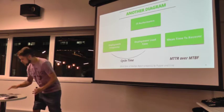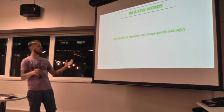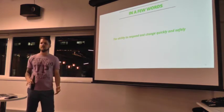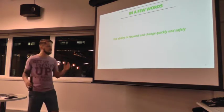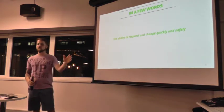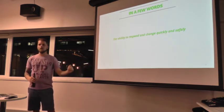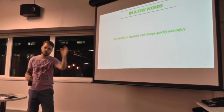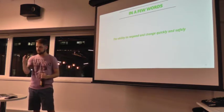I'm going to make this super simple now. In a few words, the ability to respond and change quickly and safely is what makes good high-performance IT organizations. So this is the trick. You've got to be able to move quickly, change quickly, and safely. Put stuff in production. How can I put stuff in production as quickly and as safely as possible? That's what good IT looks like.